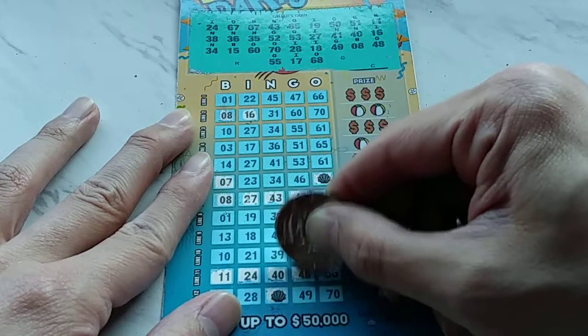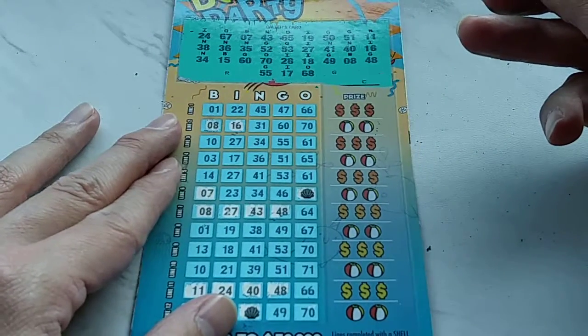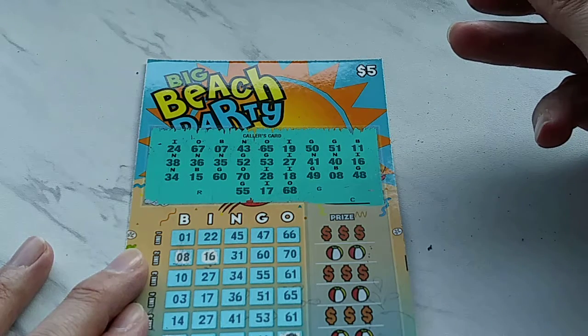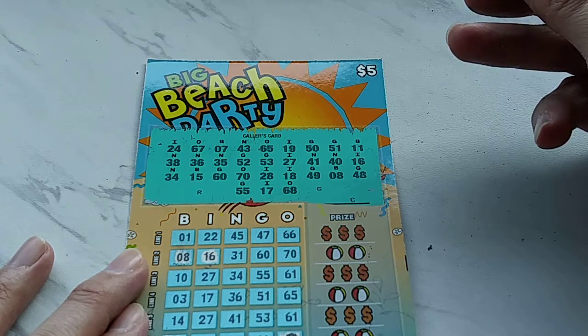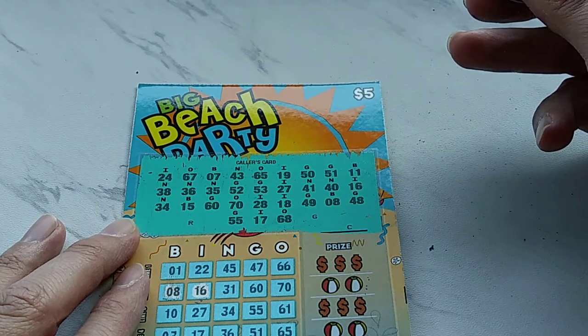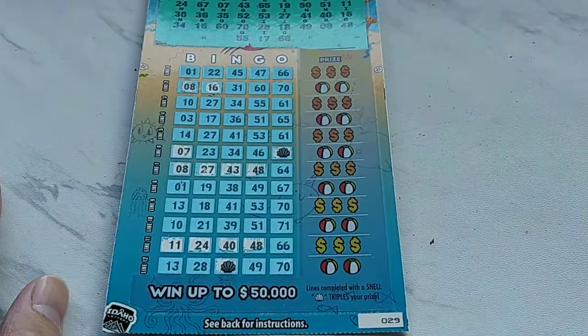Alrighty, now we need a 64 or 66. And I don't see any 64 or 66. So that takes us down to the loser also. We got GRC right there. That spells loser.